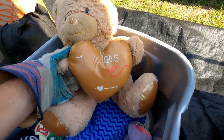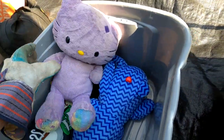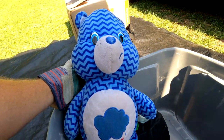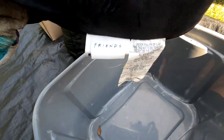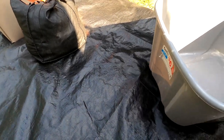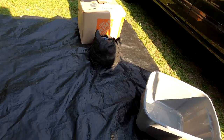All right, here's a teddy bear. Needs some love in there. Here's a Hello Kitty. Definitely needs to be cleaned. That's nasty, dirty. Probably won't be clean. This looks like a Care Bear, torn up. And Central Perk. Okay, yep, says Friends on the tag, so there's a pillow for them. So we've got that going for us, if we can call that going for us.